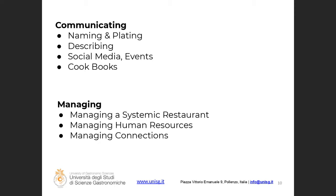Communication is also very important here. Naming and plating. How should I give a name to a plate, to a dish that is then on the menu? Do I want a very vague idea of what it is, or do I want people, when they read the name of the dish, to understand what it is? What should be the best way? Describing: when you have somebody seated in the restaurant, whatever food you prepare, whatever the system, you have to have somebody to buy it, and you have to describe your food to the people. Which are the key points that you should use?